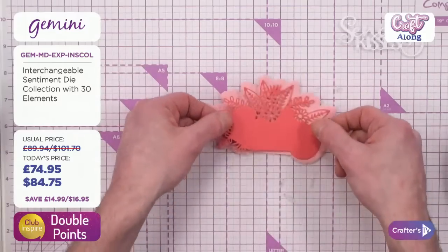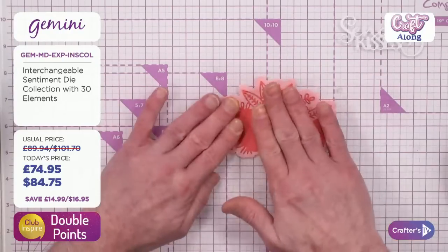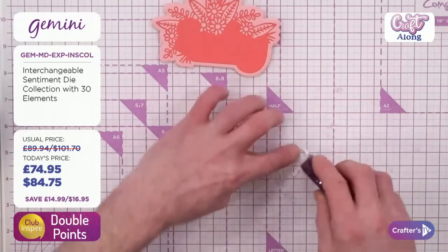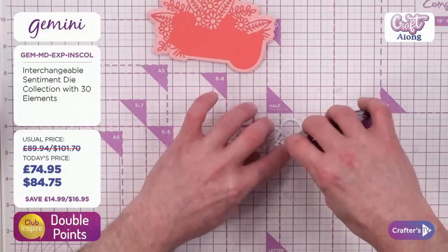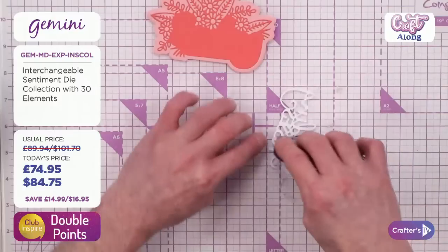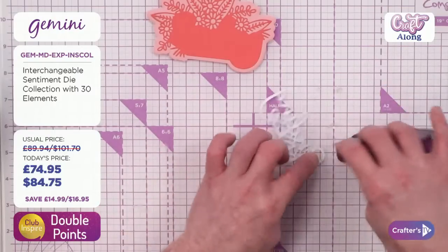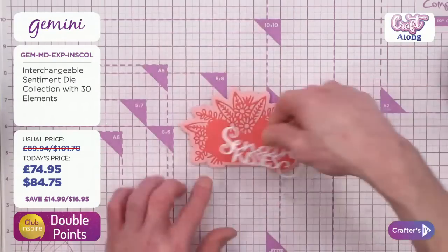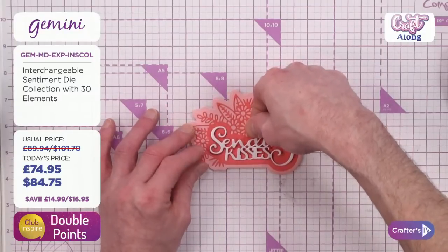That can then sit nicely into the middle, like that one. And then what I'm going to do is bring in our sentiment again with the dotty tape runner. And I'm just being careful because we've got some real fine edges when it comes to the sentiment, so I don't want to tear it. So I'm going to really hold down each layer as I go in with my tape runner. And then this one can sit into the middle here, so lining it up and using that white.